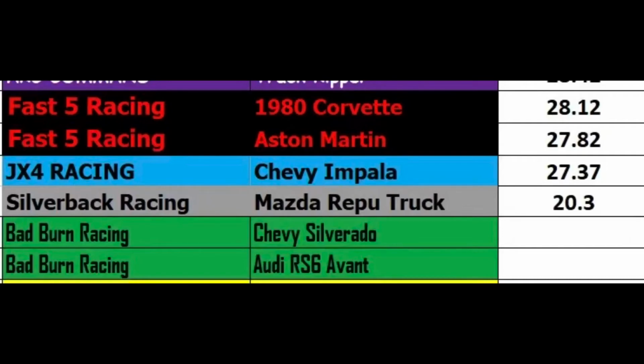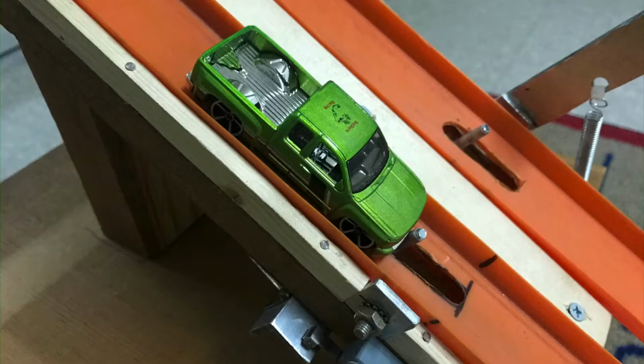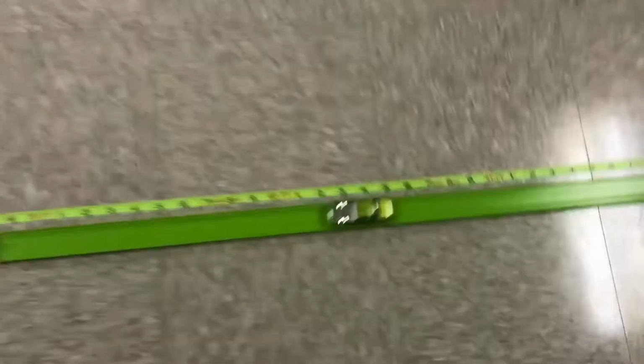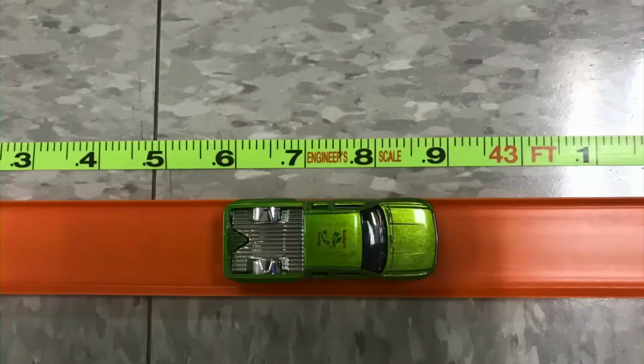And next up is Bad Burn Racing. His first car up is going to be a Chevy Silverado. These cars do pretty good sometimes on these tracks. Long wheelbase helps. As long as they roll true, he's got his 30, no problem. He's got 40, and we're doing 42. Didn't make 43. 42.89 for the Silverado.